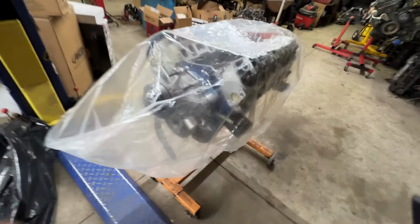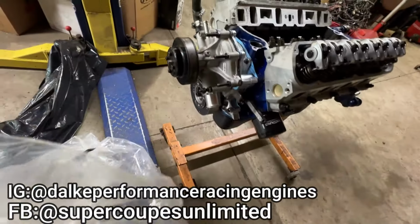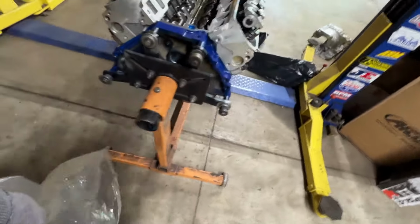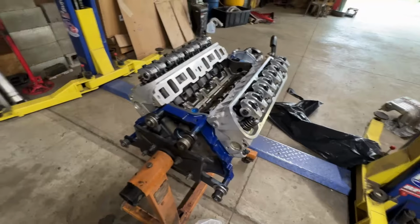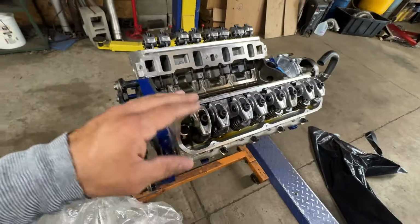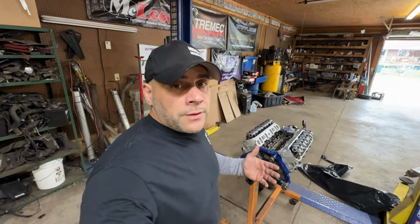So Dave Dalk at Dalk Racing Engines ended up hooking it up pretty good. Put it in a little engine bag. It's been sitting for a while, but nice and rebuilt, ready to go. I'm getting ready to deliver it today. So if I remember correctly, it's got a really nice rotating assembly, just a basic 306 forged bottom end, rockers, Flotec heads. We get a chance to deliver it finally today.